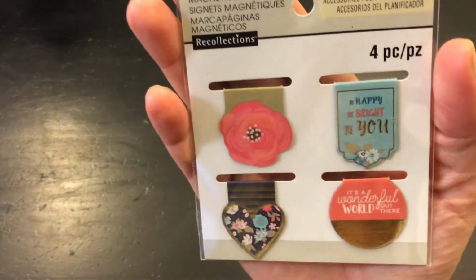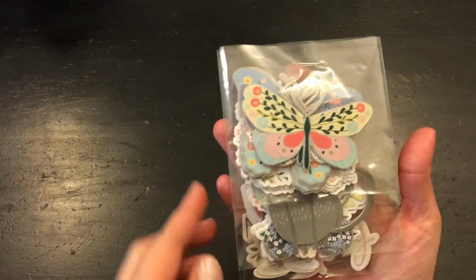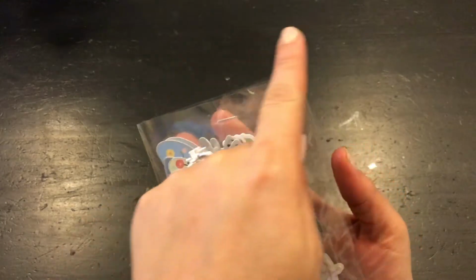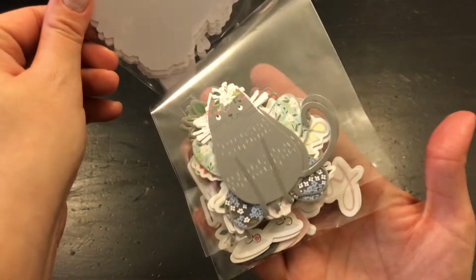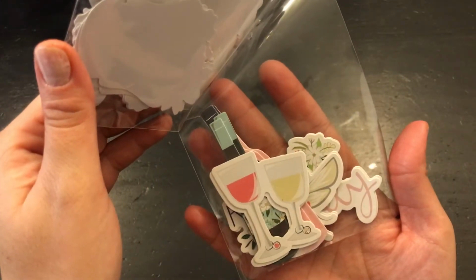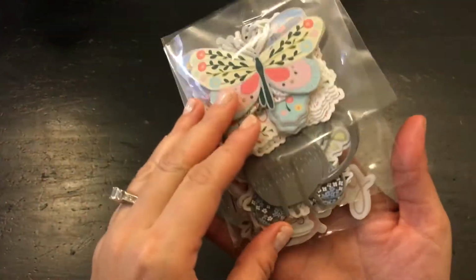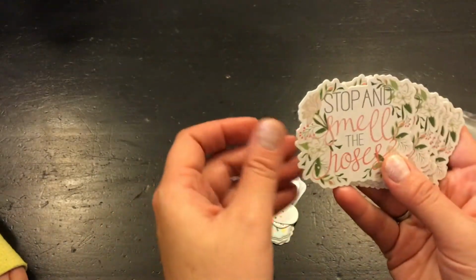The next thing I picked up from Michael's were these stickers. Now, you guys, this didn't have a tag on it. This was in the clearance section. I'm going to actually open them up so you guys can see what they really are. And I actually wanted to take a better look at them. So I took them out so you guys can take a look. They have adhesive in the back.